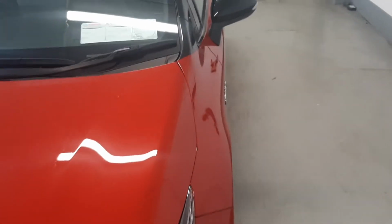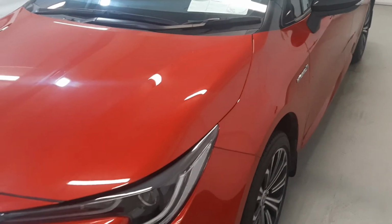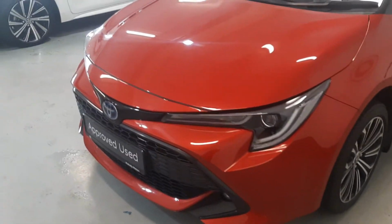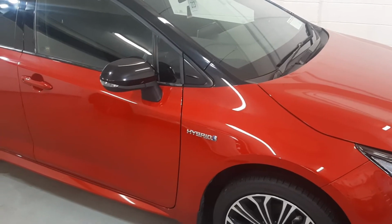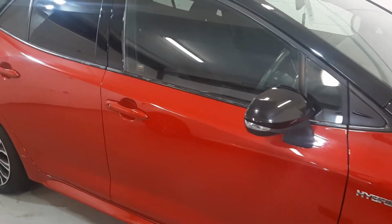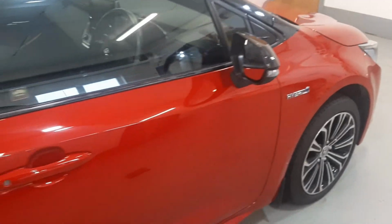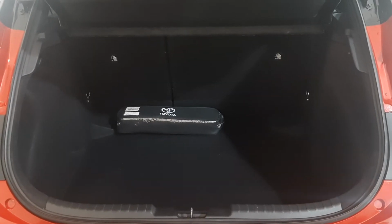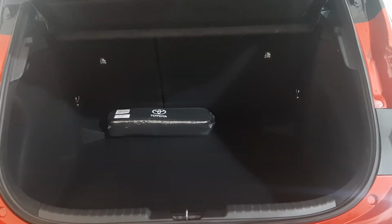This car is in the low tax bracket. Tax is $190 a year. Remote central locking, electric windows, electric heated mirrors, loads of boot space with a Toyota safety kit supplied.